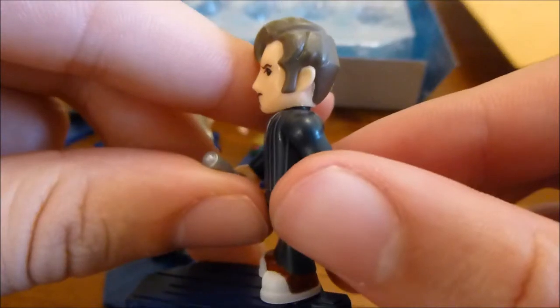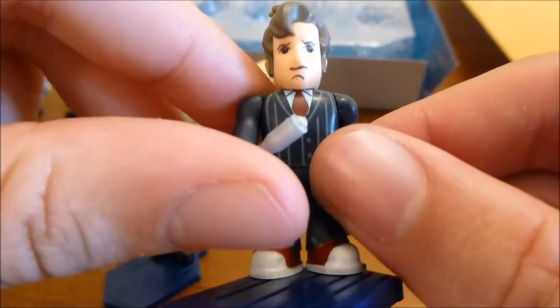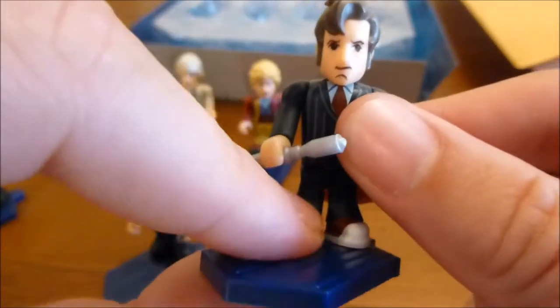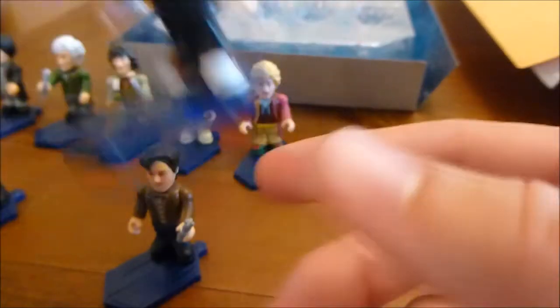And so I think that from the side, you're like, oh yeah, that's a mouth. And then you turn it straight on, and you're like, is it a mouth? Or is it like the outline of a sad mouth? What is going on? So I think that they kind of spoiled his face a little bit on an otherwise great figure, especially because we all know how much all the fangirls and fanboys love 10.